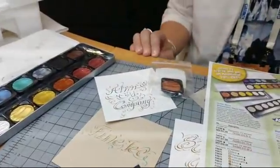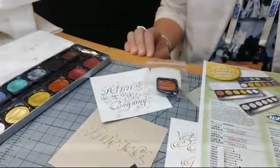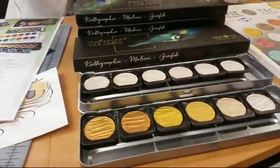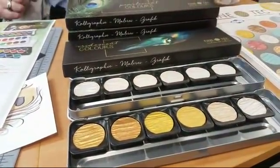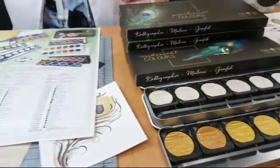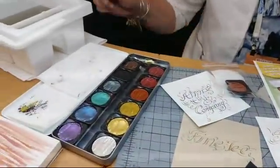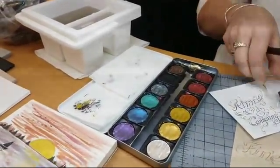Customize your own palette, you can do that too. Wow, that's cool. Nice, one little concept. We have a range of the pearlescents, more iridescents. We have a range of golds. We have the range of different colors here. And I'm using a manuscript calligraphy nib.